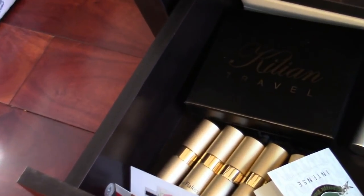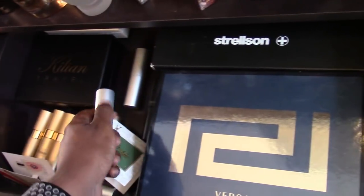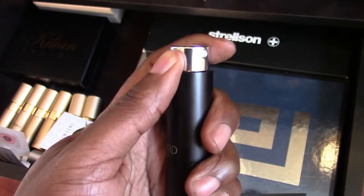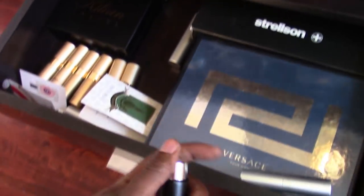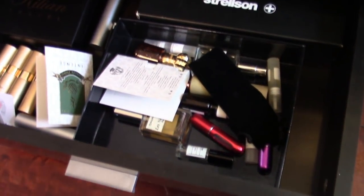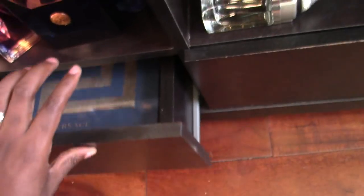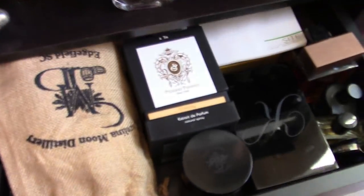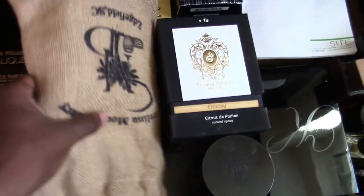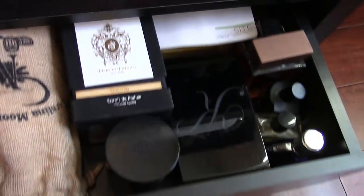You can see I've got my Killian's Travel, and I have some of the travel atomizers here. There's this one, there's the Scentbird one. I believe I've got one of the Lomes in this one. And these boxes have plenty of fragrances that I use for traveling as well. And finally, in the right cabinet, we've got more fragrances and more things that I'm currently doing some other stuff with. And this thing I actually keep receipts in. But either way, absolutely fantastic. But that is my fragrance presentation.